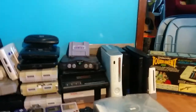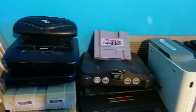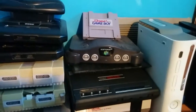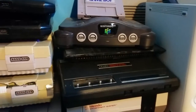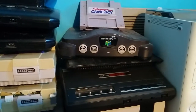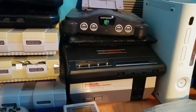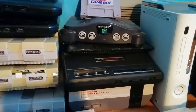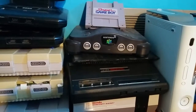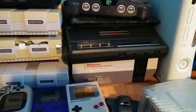Over to the side, we've got Super Game Boy, so you can play Game Boy games on the Super Nintendo, along with the Nintendo 64, which I mentioned is still hooked up. You can't quite see it, but there's an Atari 2600, actually an Atari Junior, which was the re-release of the 2600. And underneath that is a Coleco Gemini, which is an Atari 2600 clone released by Coleco, so a completely different system. Then, of course, the classic NES.